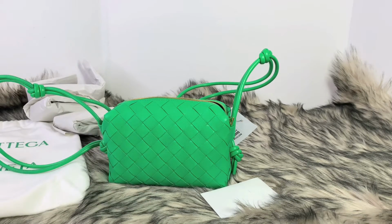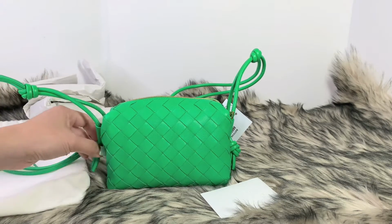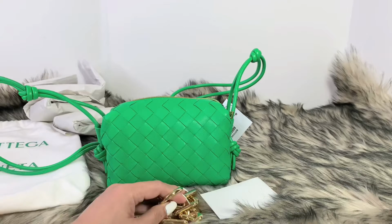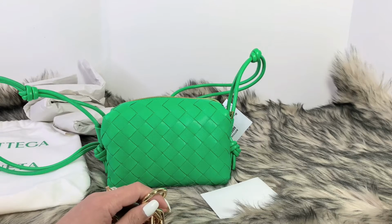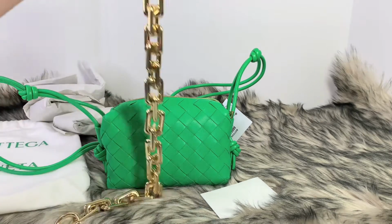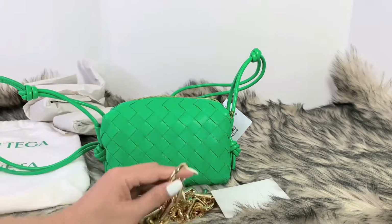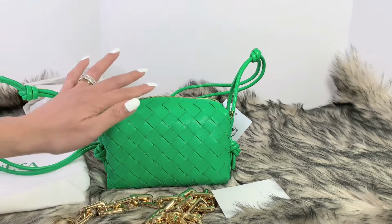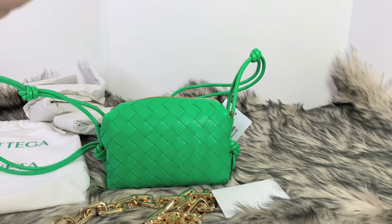And I was thinking, when it says on the website that you could remove the strap right here, I was thinking of using this chain right here. I know, guys, that with Bottega Veneta, if you purchase a chain from them, it's just going to cost you a lot more. If this particular piece has this chain from Bottega, I think it's going to be almost $2,000, because this one retails for $1,150 US. That's before tax.